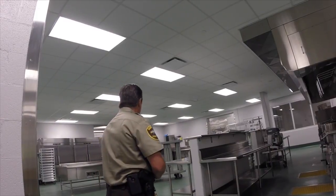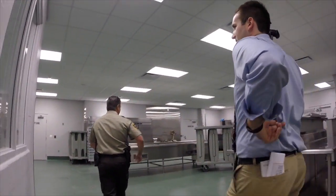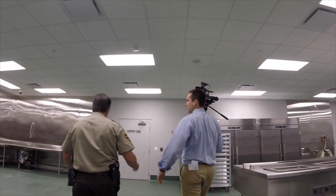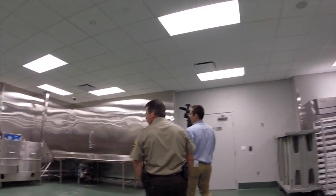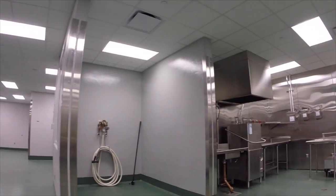You should. It's completely unused. I mean, plastic is still on a lot of this material. Yeah, it sure is. Those are the carts that actually transport the inmate trays to the housing units. And this is the dishwasher here. Yeah, that's the dishwasher, cup washer. And then this will also be operated by inmates.